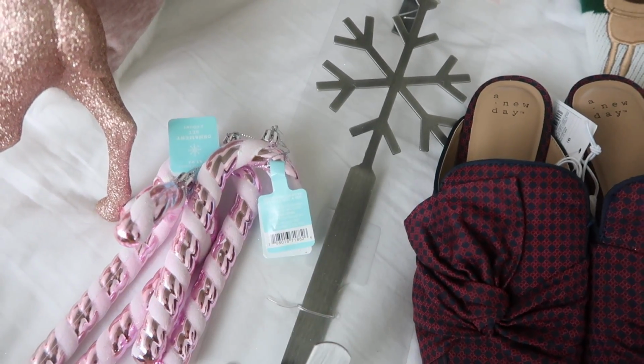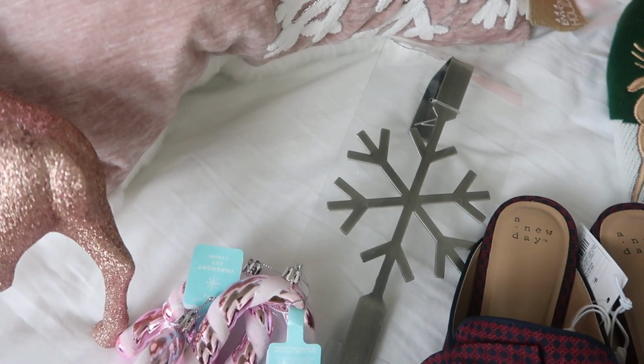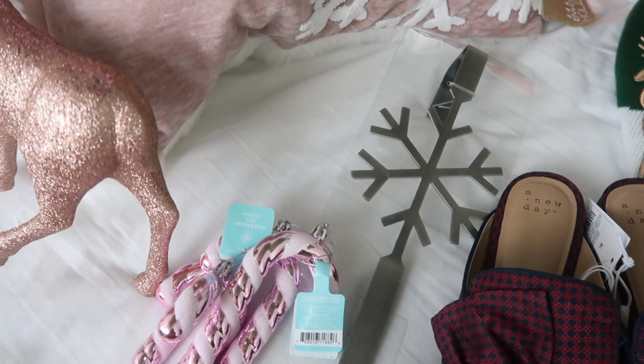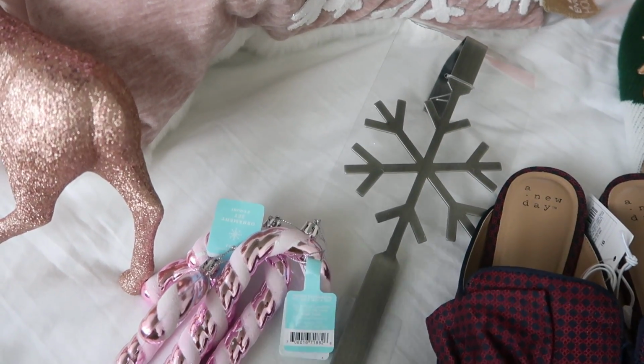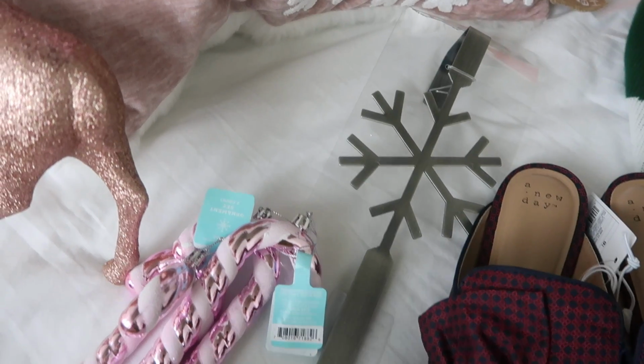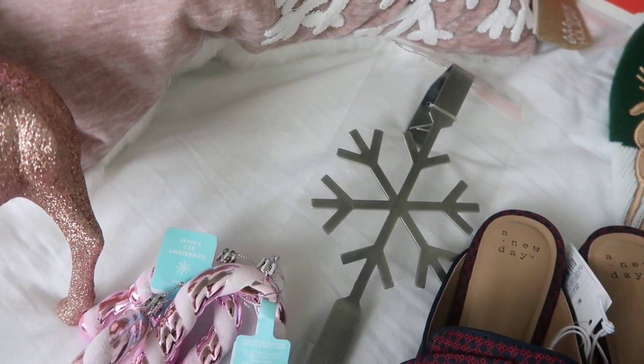And then this year was the year that I decided that I was finally going to get a wreath. I love wreaths, I think they're so cute, but I do live in an apartment, so I don't really know how I feel about putting a wreath on the outside of my apartment door. But then I had the idea to hang one on the outside of my bedroom door, so that way I can look at it every single day and it adds to the rest of my home decor.